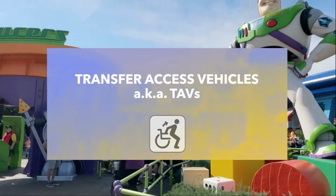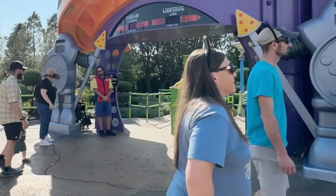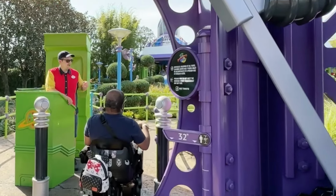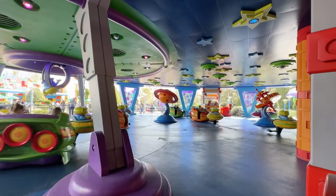Moving on to our next category of rides, transfer access vehicles. These are rides with a secret door that opens up to make it easier to transfer.